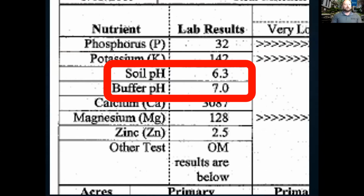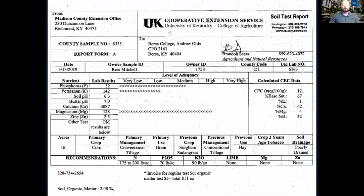Buffer pH is just a measurement of how much solution it takes to change the pH. So that's for helping the lab calculate how much lime they need to recommend. So that's not as important for us as long as we get lime recommendations, which we'll talk about a little bit later in the workshop.